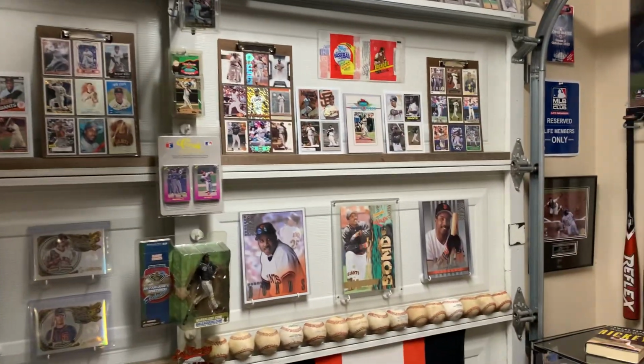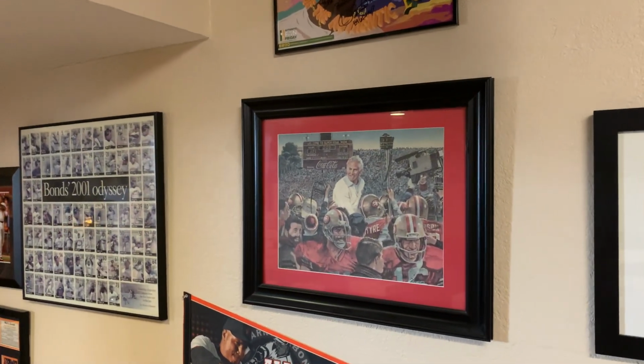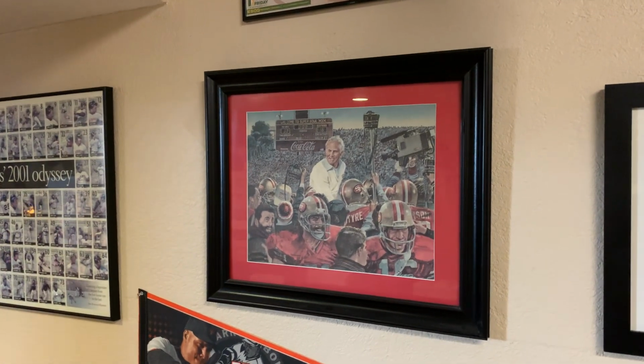So anyways, guys, that's it. That's my football. Man, that's one of my favorite posters right there. That was such a great moment.